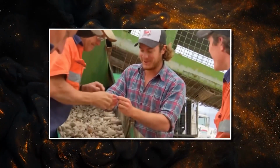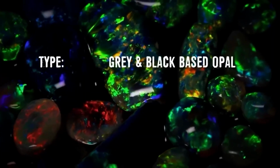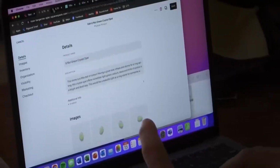At their agitator, Chris and his team washed down the dirt, and when asked about the outcome, he expressed excitement, revealing a significant find of gray and black-based opal with vibrant colors. Chris mentioned that they now had stock for their website, highlighting the successful start to the season and the satisfaction of seeing their hard work pay off with valuable gems.